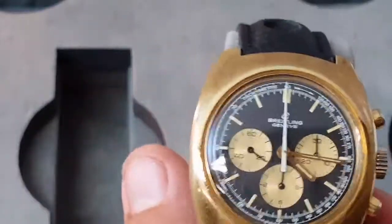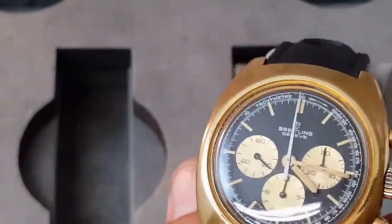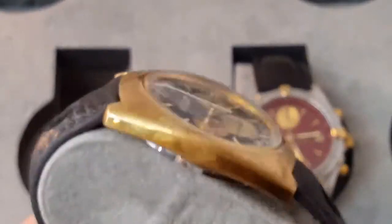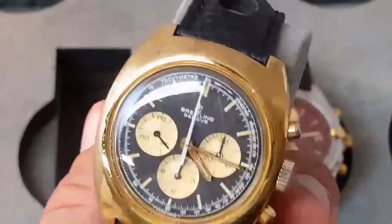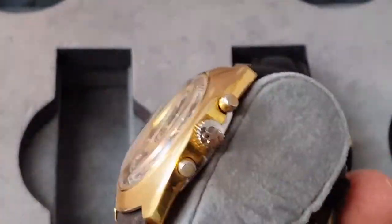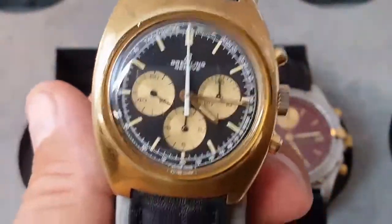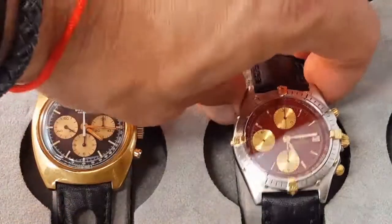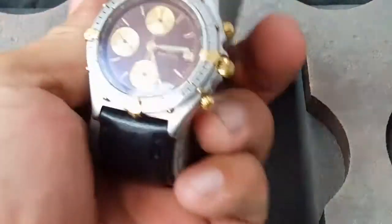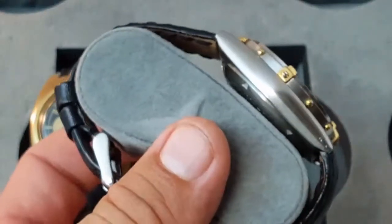This one is pretty beefy. All the Breitlings are pretty big. This one comes at 38 millimeters across, 45 millimeters tip to tip, and 12 millimeters thick. As you can see, the back case and everything, these watches have always been beefy. Breitling is not known for small watches. So this is the 70s. This is what Breitling did in the 70s. The 70s was a great era, and in the 80s they got a contract with the Italian Air Force to make them a watch, and they came up with the Chronomat.